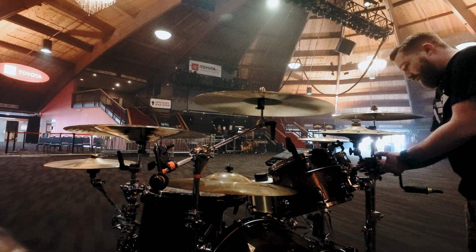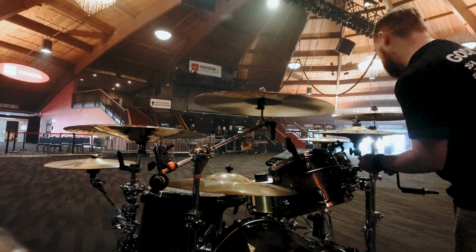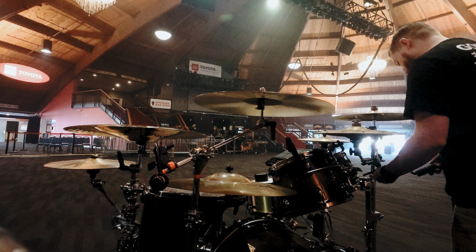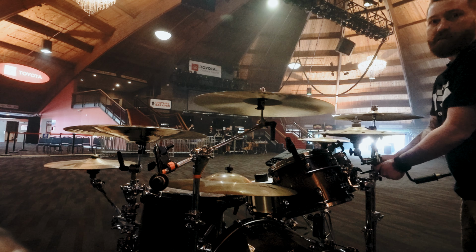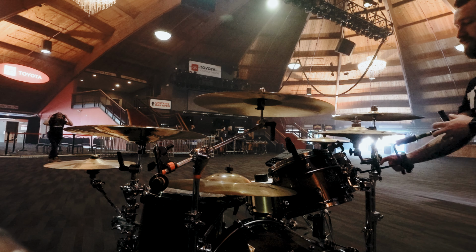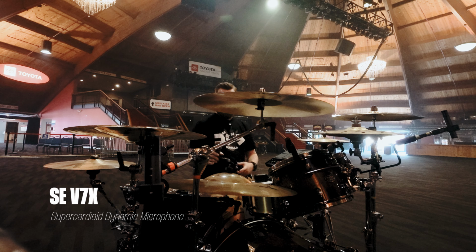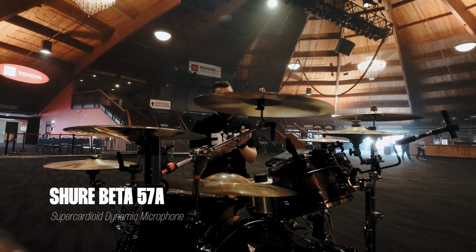If I don't build front of house at the start of the day, I'll usually try and do drums first, because I can mic them up and get that out of the way. That way everything's ready to go straight on stage, set up perfectly. Today we're in nice and early, which is cool, so we're gonna have drums set up and front of house set up pretty early. Running ATM 450s for overheads, using them on hats, and our China and auxiliary hats as well. Running SE Electronics V7X for snare bottom, Beta 57A for snare top.